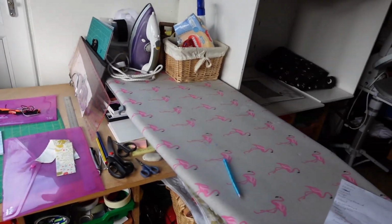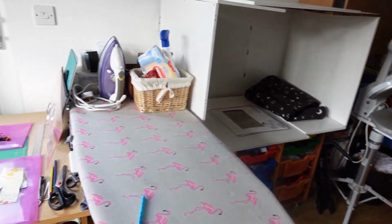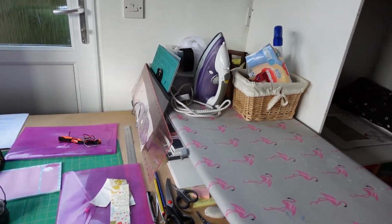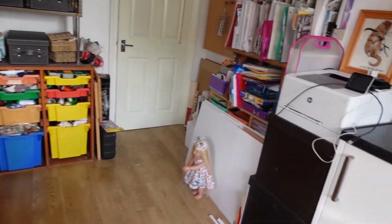I don't actually use this ironing board for ironing my clothes. I use the press for my clothing. The ironing board is just for when I'm doing quilting or sewing. So that's everything finished. I'll just pan you around so you can see the room as it goes.